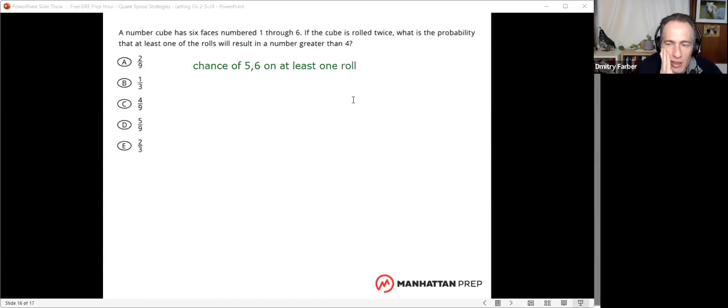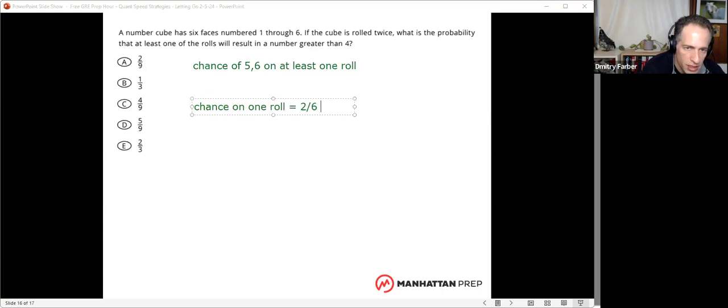So I think what we can hopefully agree on is that the chance of getting a 5 or 6 is not that great, right? In fact, we know exactly what the chance is on one roll. The chance on one roll is 2 out of 6, or 1/3. In other words, this is the number cube, also known as a die, right? When you roll the die, there's 6 sides. 2 of them have a 5 and a 6. The other 4 don't. And so your shot of getting that is 1/3.